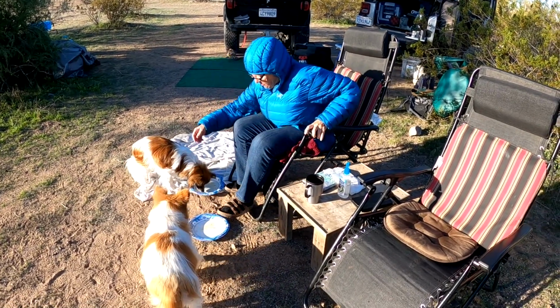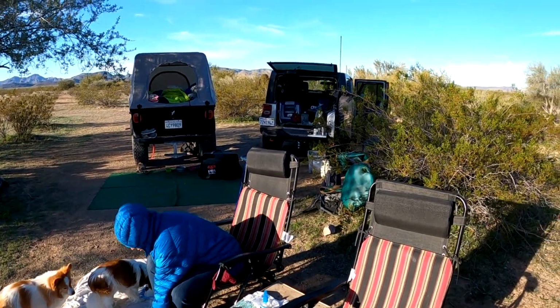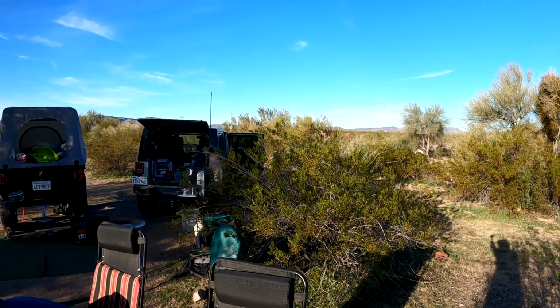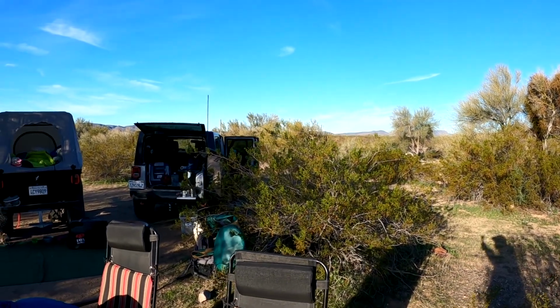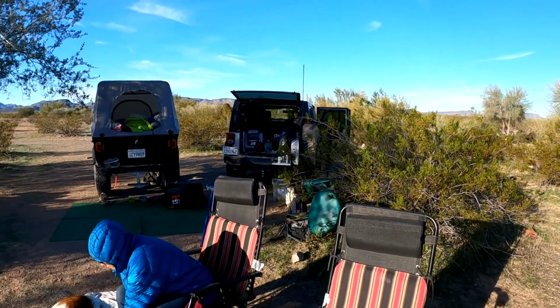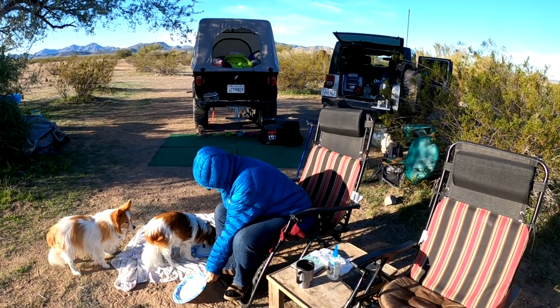Okay, here you go. We're heading over the hill. We're going over that way. Quartzsite's over in that direction, but we're going to drive through Kofa to get there, just to make it different than coming in was.